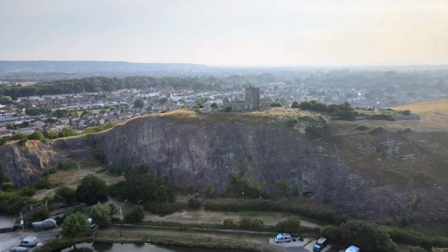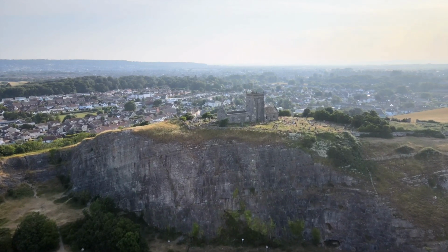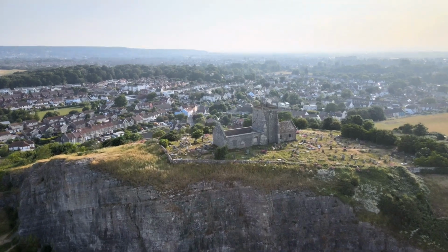The church used to be the responsibility of the abbot of the monastery dedicated to St. Michael, which was on Steep Holm Island in the Bristol Channel.